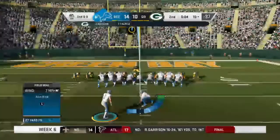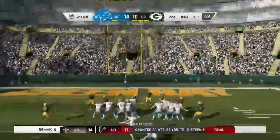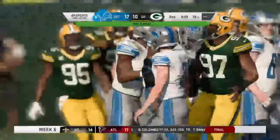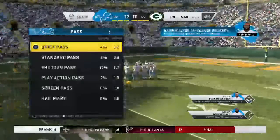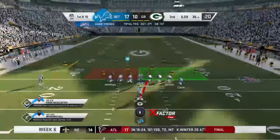So with 4 seconds to go in the half, here's the field goal unit onto the field. And his kick is good. And that moves him up by a touchdown now at 17. This offense ready to get back out there as they'll have the football to start the 3rd quarter.